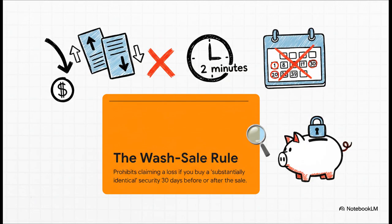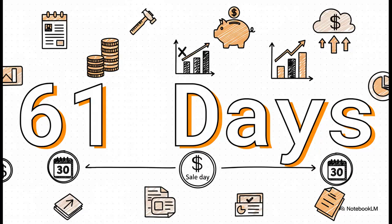But here's the big catch. There is one major rule designed to stop people from gaming the system, and you absolutely have to know it. It's called the wash sale rule. Basically, you can't just sell a stock to get the tax loss and then buy it right back 2 seconds later. And here's the number you have to burn into your brain. 61 days. That's the critical window. It's 30 days before the sale, the day of the sale itself, and 30 days after the sale. If you buy back something substantially identical inside that window, your tax loss is denied.